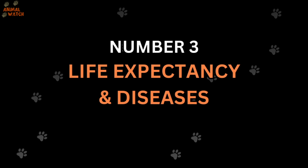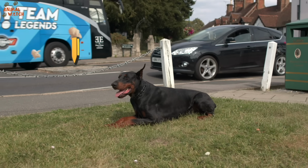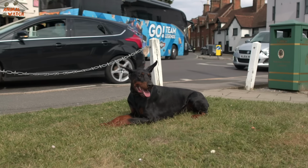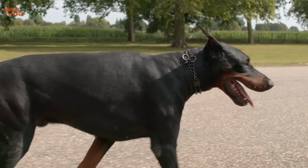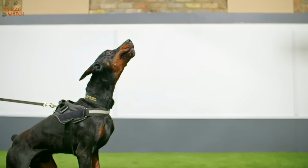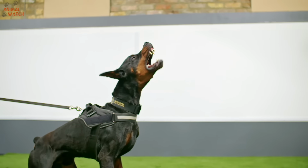Number 3, life expectancy and diseases. The Doberman. Dobermans typically have a life expectancy of 10 to 13 years. However, there have been quite a few with a shorter lifespan recently. Dobermans are prone to certain health issues, many of which are hereditary. Here are some common health concerns for the Doberman.